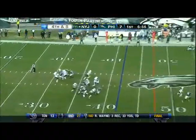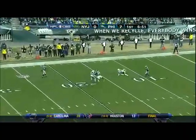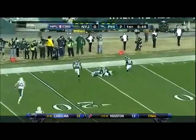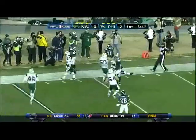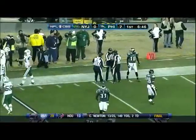Running unit is back on. The dangerous DeSean Jackson lets it take a high hop. And off the scramble, the ball is batted around at the 15-yard line.